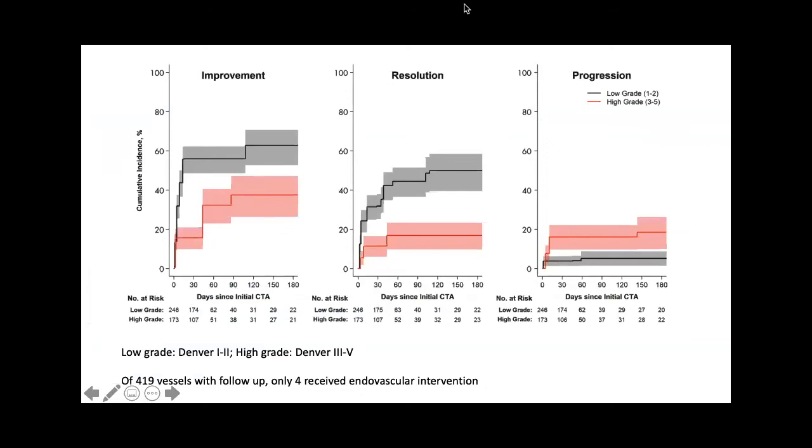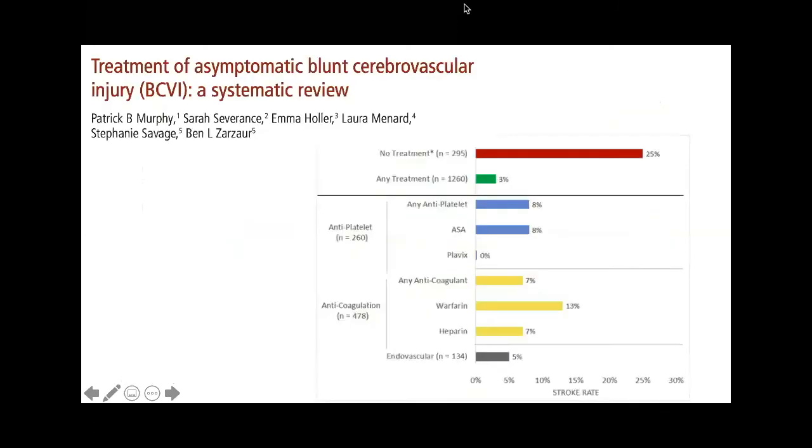So these injuries behave differently. Improvement and resolution are on the left of the screen, progression is on the right. High grade injuries in the red, low grade injuries in the black. So there are increased percentages of patients who have improvement or resolution of injury with low grade injuries versus lower rates of those events in high grade injuries, and then for progression, much more common in the high grade injuries. So it is more important for these patients to be getting some type of therapy, whether it be antithrombotic or antiplatelet.